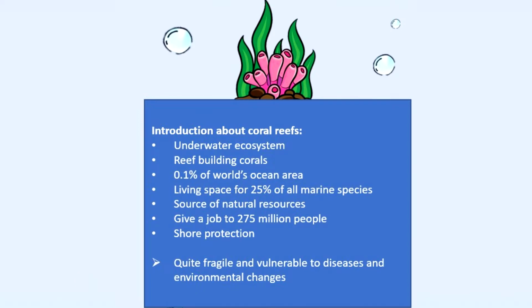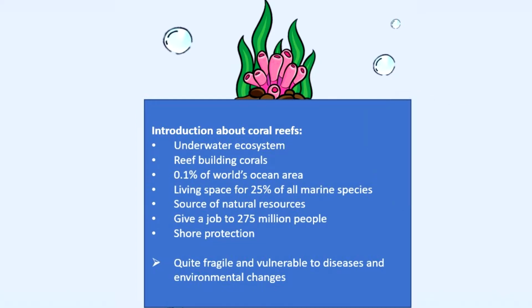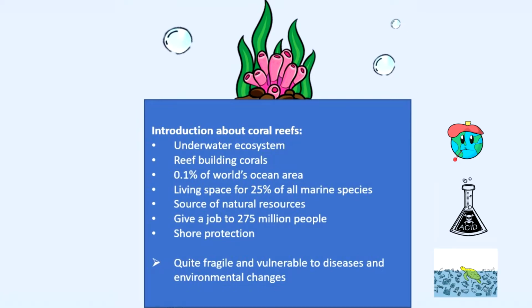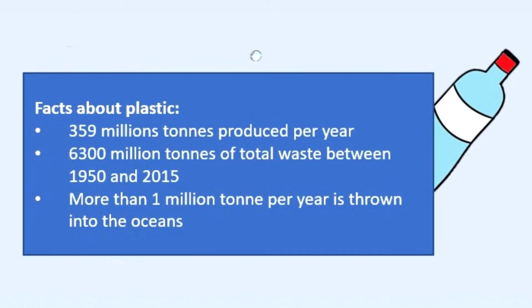Moreover, they are a major protector of shores, breaking big waves and contrasting erosion. Sadly, these natural barriers are quite fragile and therefore really vulnerable to diseases and anthropogenic damage. For example, rapid climate change, water acidification, and ocean pollution. Plastic waste is consequently a serious threat.